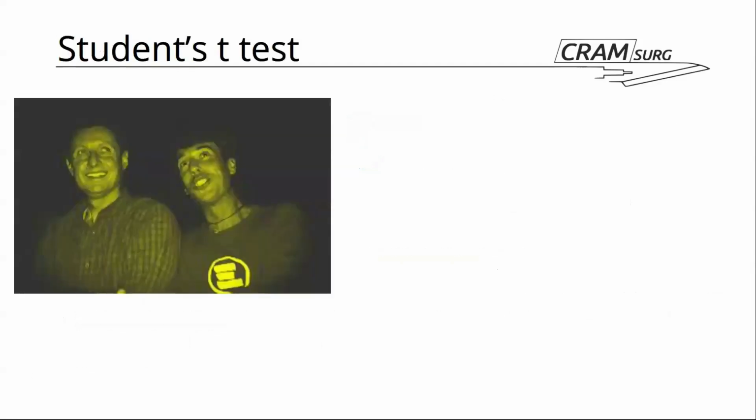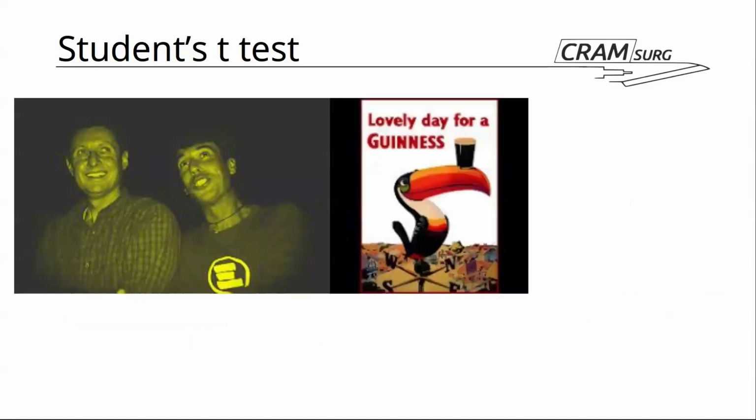So a little bit of history for myself and for this test. These are my two university professors of statistics and the people that introduced me to the Student's t-test and its history. So I thought I should give them a shout out here. They used to have a picture of themselves in front of the Guinness factory, but I couldn't find that one, I'm afraid. So why the Guinness factory?